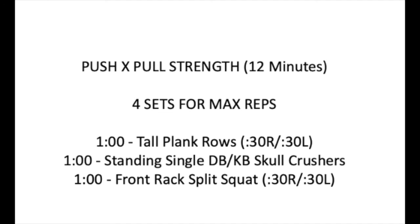Strength is 12 minutes. We have 3 different stations or 3 different movements. We'll go 4 sets for max reps. In that first minute, you'll have tall plank rows. You'll work 30 seconds on that right side, 30 seconds on the left side. Then you'll go right into a standing single object skull crusher, or you can think tricep extension. That third minute or that third station will be front rack split squats. 30 seconds on the right and 30 seconds on the left. Again, 4 sets for max reps, total of 12 minutes.